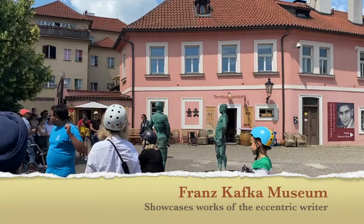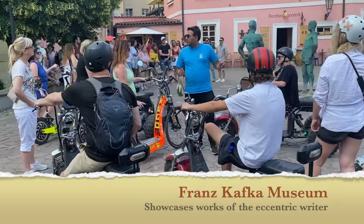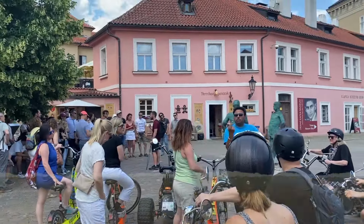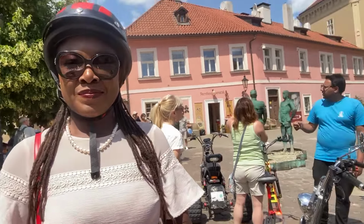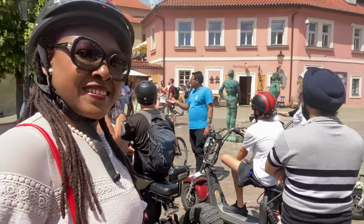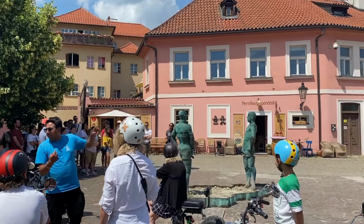Next stop was the Franz Kafka Museum. The museum showcases the works of the writer Franz Kafka, as well as personal items from the life of the eccentric writer. In the museum's courtyard is the fountain with the infamous sculpture by David Cerny.